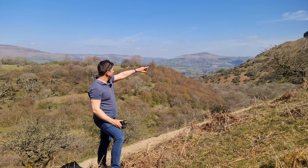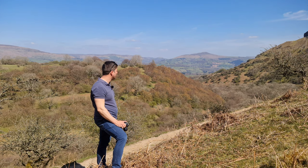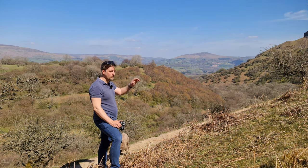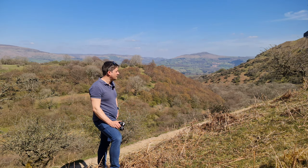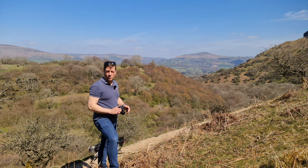Actually heading round the side of the mountain there, and then back round to the car. I was hoping to do a bit of a longer walk today, but my other half has stuff for us to do. So unfortunately, I'm going to have to cut this walk short, and I'm definitely going to come out and do a longer walk here. This walk will definitely be on the website. It's been a really nice walk so far, with some beautiful scenery. So I will definitely be back here to find some more longer walks.